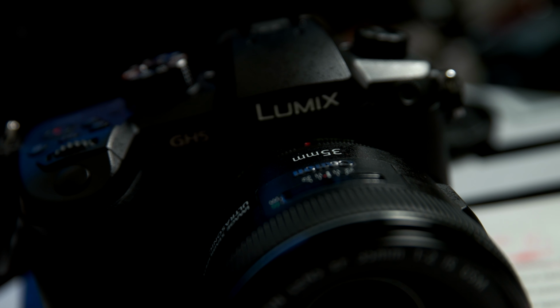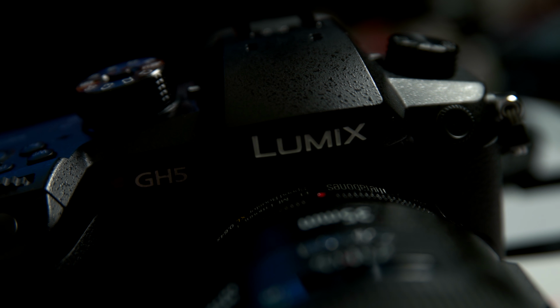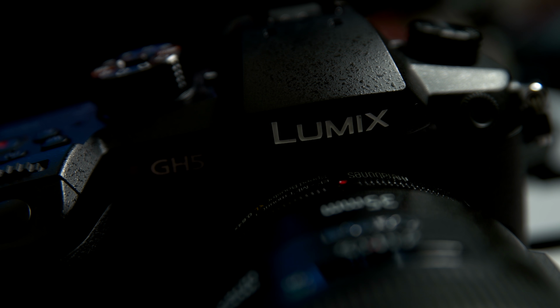Okay, next up, and this is one of the most important changes, the megapixel count is down from 20.3 megapixels all the way to about 12 megapixels. Now this is important so that the sensor can capture more light, and it seems that the GH5S is meant to be more of a low light GH monster than the GH5 was. The GH5 was, as we all know, a Micro Four Thirds sensor that struggles in low light scenarios, but the GH5S will look to address that.